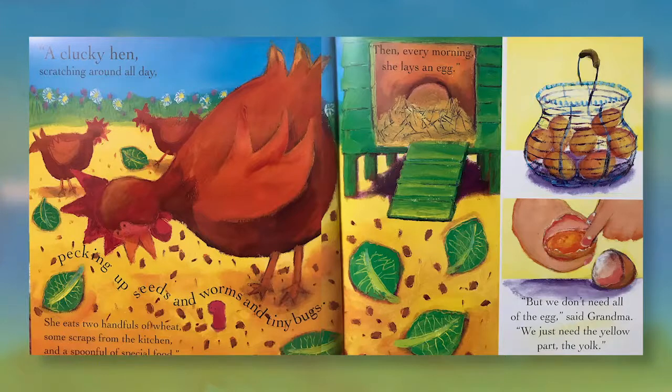And now we need a clucky hen scratching around all day, pecking up seeds and worms and tiny bugs. She eats 2 handfuls of wheat, some scraps from the kitchen, and a spoonful of special food. Then every morning she lays an egg. But we don't need all the egg, said Grandma. We just need the yellow part, the yolk.